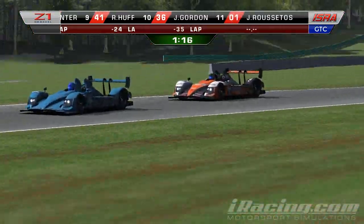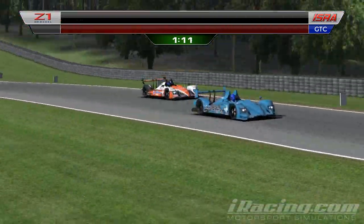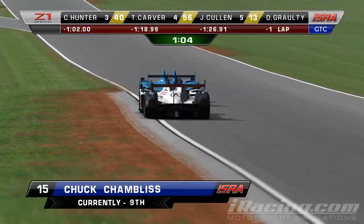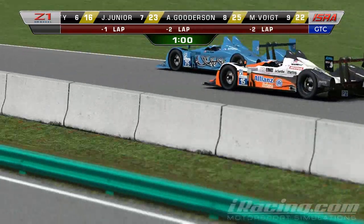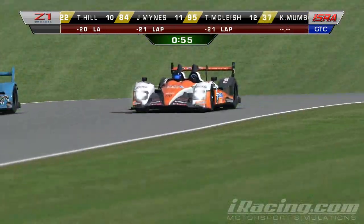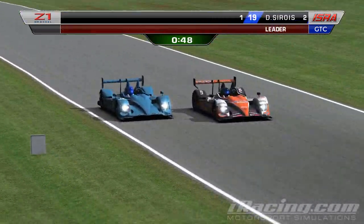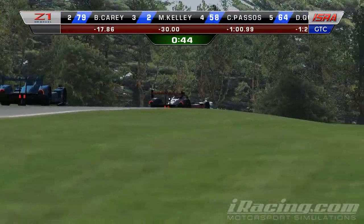So this is another battle we've seen between Lance Snyder and Chuck Chambliss as they head down to Oak Tree. Chambliss is right on the back of Snyder. Yep, I thought he might duck to the inside to try and make a pass. I don't know if he'll have it, but let's see if they go side by side into the roller coaster. And Chambliss makes the pass. Great move.